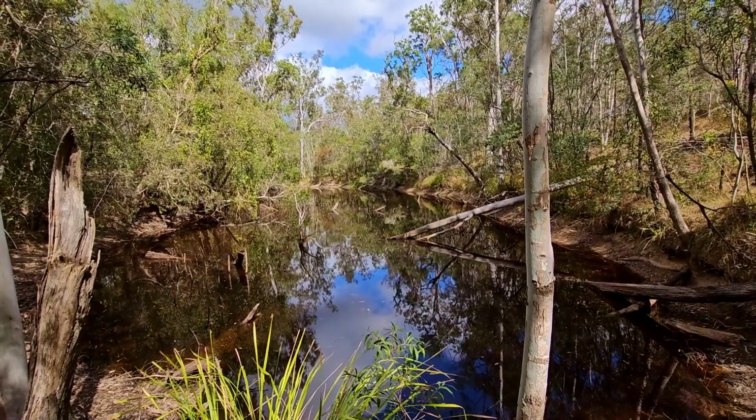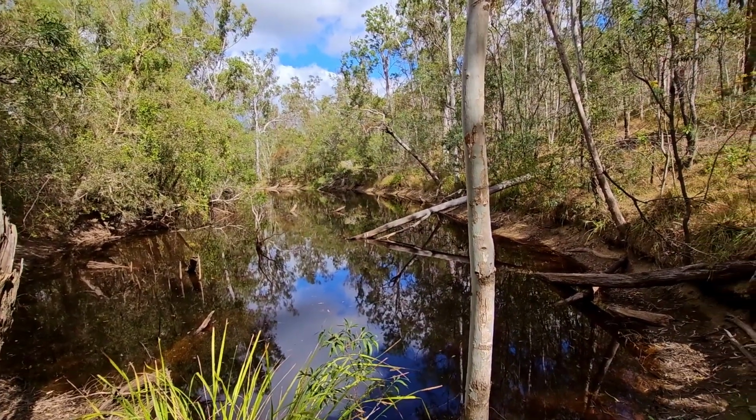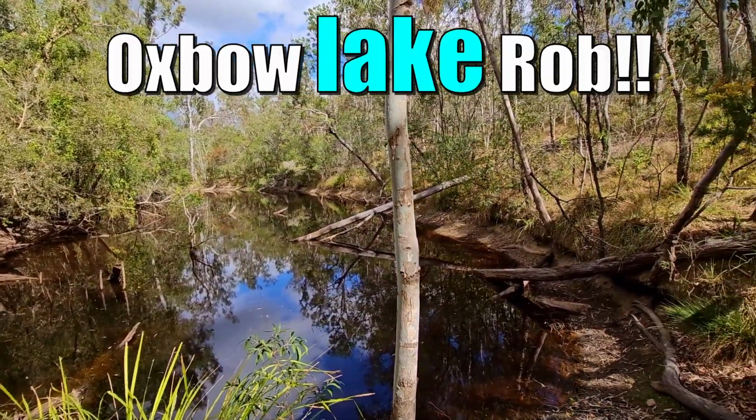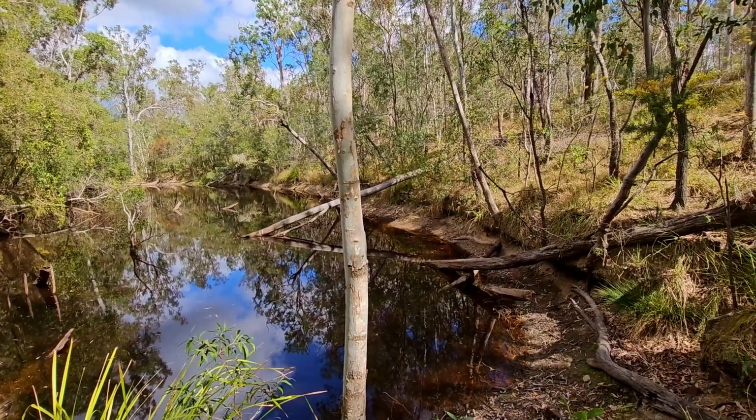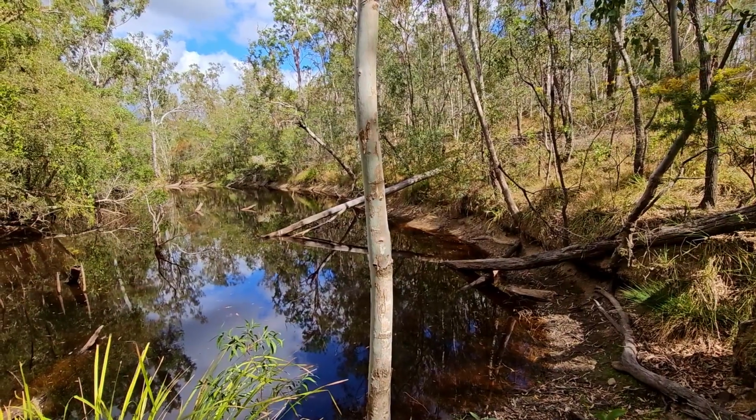Down the back of the property, there is a natural billabong. It only fills up when it rains. It's basically an oxbow pond. When the creeks flow, it fills with water. When it dries up, it just holds water. It previously was probably part of the direction of the creek itself. There was old logging infrastructure on there years ago.